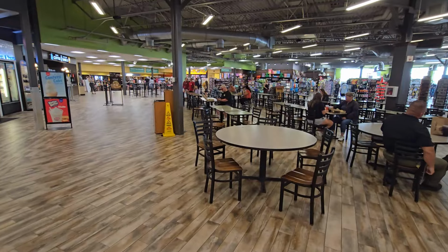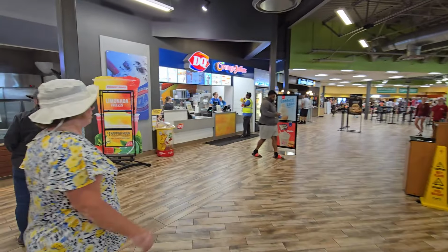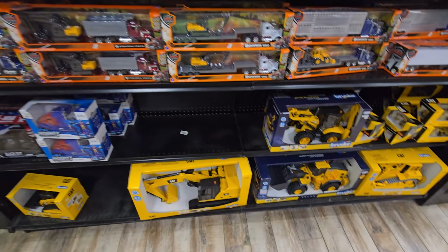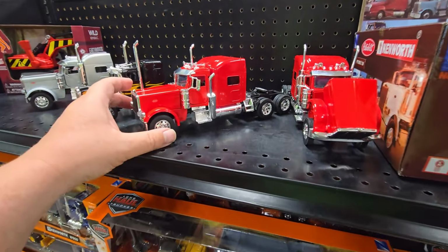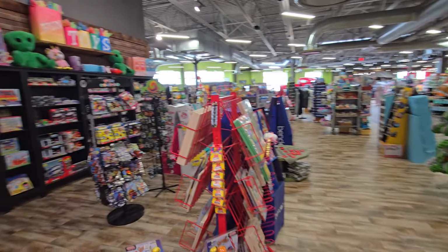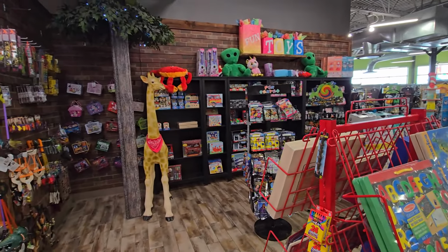Halo. Plenty of seating. Dairy Queen. Coffee and bagels. Pizza Hut. And they even have toys. You can take home a Peterbilt for the kids. All kinds of great gifts. Even a great big giraffe.